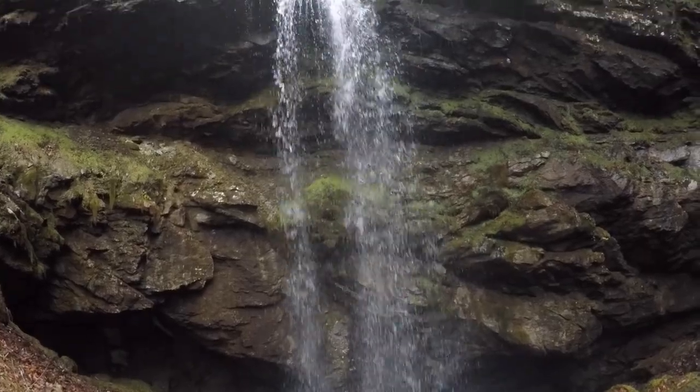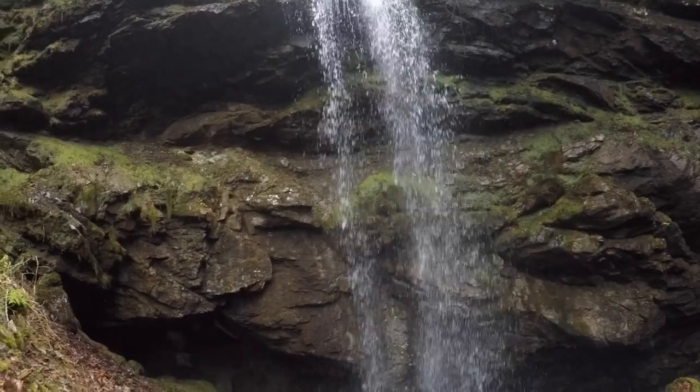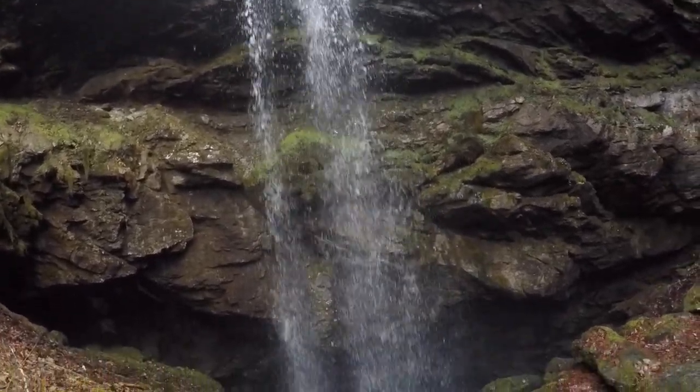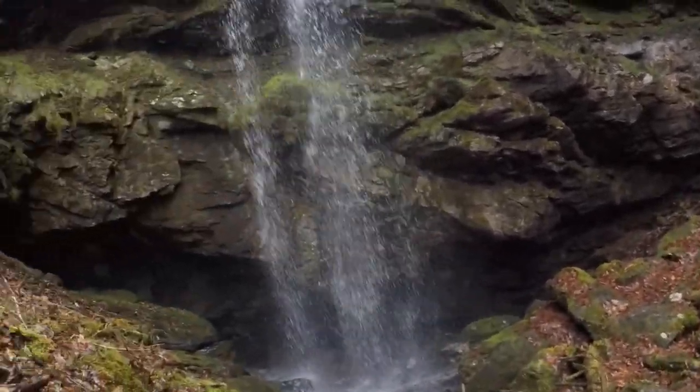I'd heard that there was a waterfall, and I know this isn't a huge one, and I will say we've had a lot of rain lately, so that's probably making this more impressive than what it typically is, say, in the summer. But wow.